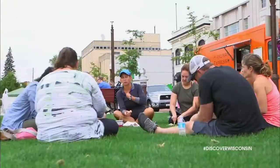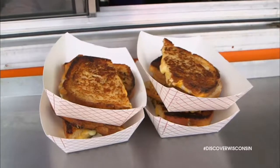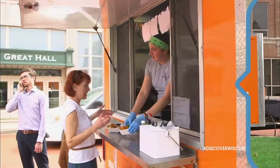I have to tell you, I sampled it and it was truly decadent. And so is the shrimp over 3 cheese grits and the Wisconsin brie and grilled chicken sandwich. Trust me, you want restaurant quality street food? Then make this truck stop a priority.